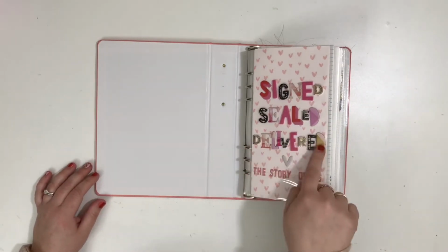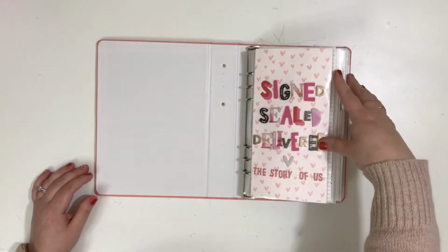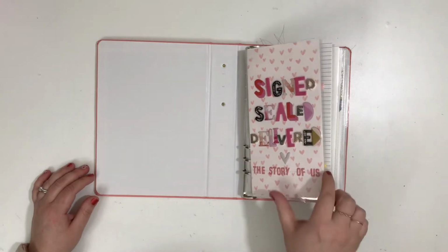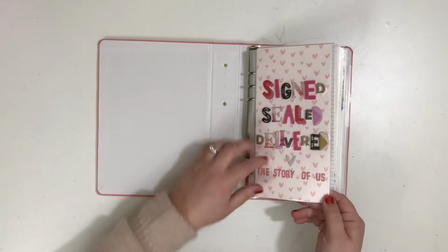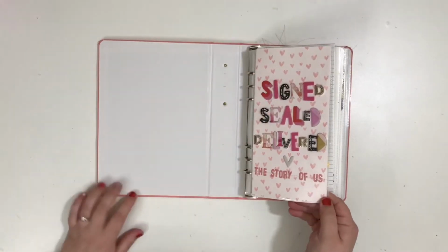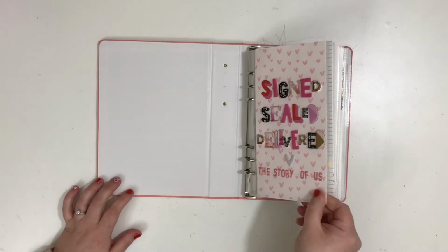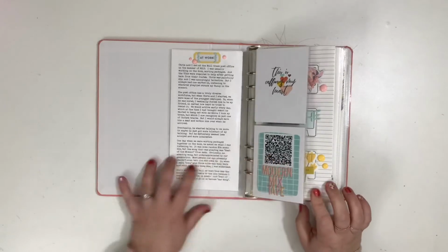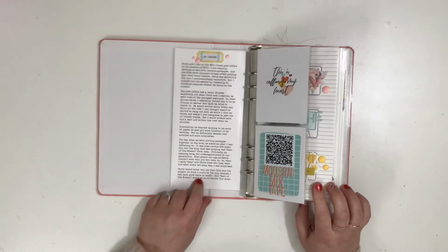I just used some thickers from my stash. I just grabbed some pink thickers and black and gold and kind of mismatched them, and then these are all the same alpha, obviously. And then the paper is just a digital paper from, I think, a Crate Paper Valentine's Day collection. So there's that. So this is the first layout I came up with.